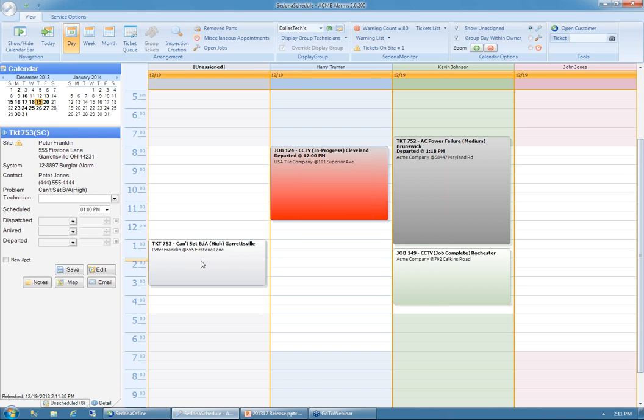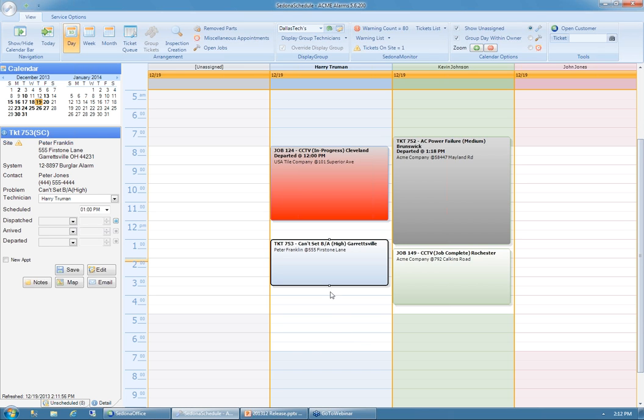So you can have an appointment that's created, both a job appointment and a service ticket appointment, that's set up to an unassigned technician, meaning it's scheduled, but we don't know who to give it to. So if I just click this button here, it's called Show Unassigned, you'll see we'll get an unassigned column here.